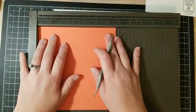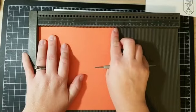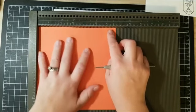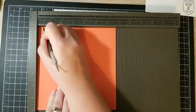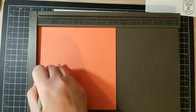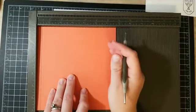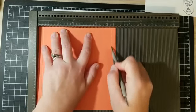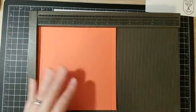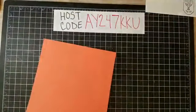We're going to turn it to the 6 3/4 side. Did I say 6 1/2 earlier? It's 6 3/4. 7 by 6 3/4. We're going to turn it to the 6 3/4 side, and we're going to score it at 3/8, and that's the one right before the 1/2 inch, and then at 6 3/8. So 6 3/8, and that is all the scoring. Okay, so now we are going to assemble.